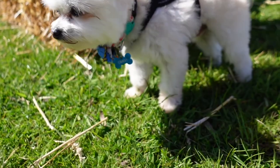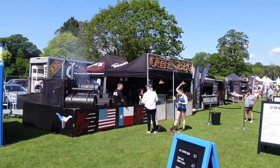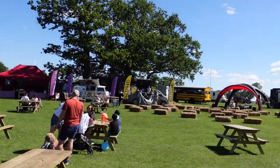She's a bit worried. The amount of stands here for food, they do everything from vegetarian to gluten-free, tons. So we went for the old hot dogs.